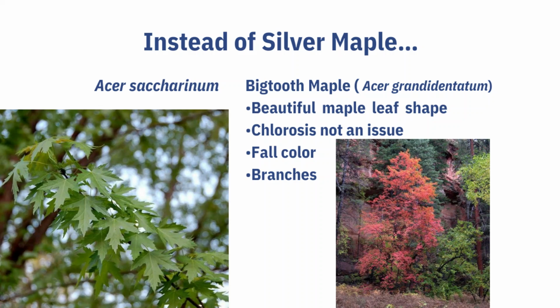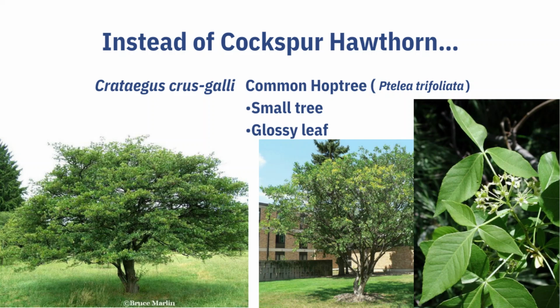So instead of a hawthorn, we have another fantastic native plant, Ptelea trifoliata. It's a common hop tree. This is a plant in the Rutaceae family, so that's think citrus. And I have one of these in my front yard, and it smelled exactly like orange blossom when it bloomed this spring. So fantastic little plant. Beautiful glossy leaf. When you buy it at the nursery, it probably is going to look like poison ivy, just to warn you. So you might have to double check because the foliage looks almost the same.